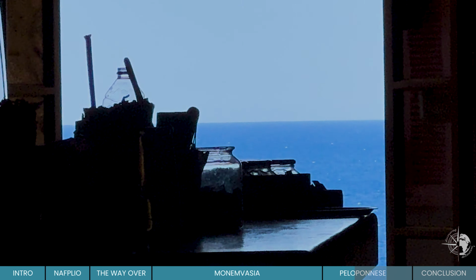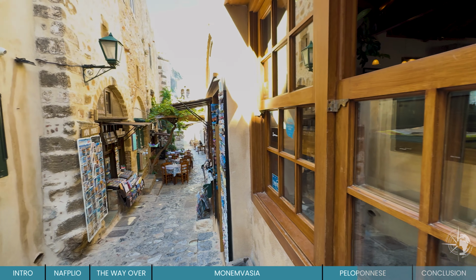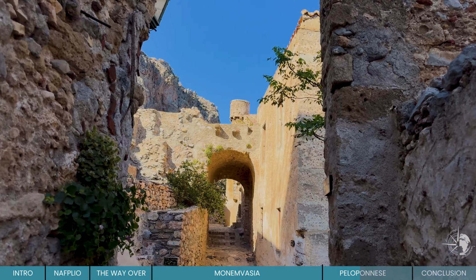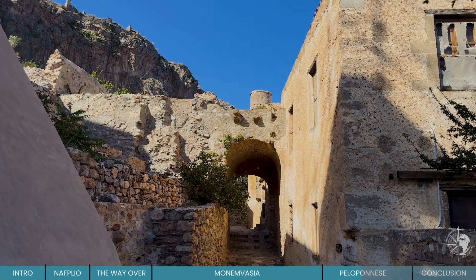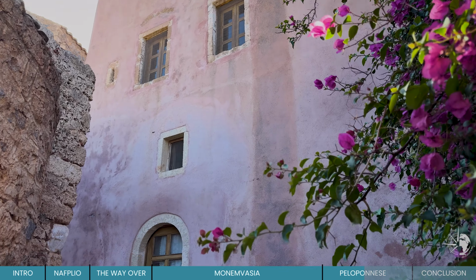During the Middle Ages, it became a vital trading post, sought after by the Byzantine Empire, Venetians, and Ottomans. The fortified village once housed a thriving community of merchants and sailors, and it was known for its resistance against invaders due to its strategic position and high walls. Besides historical sites, the Peloponnese offers countless adventures.